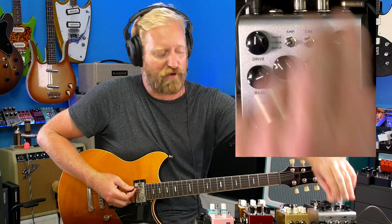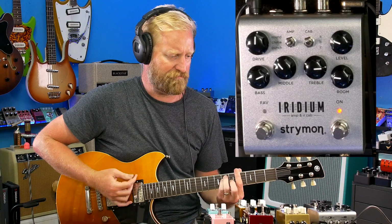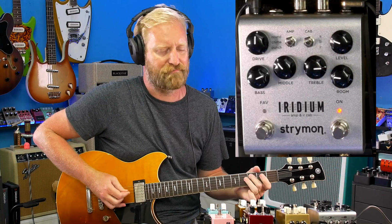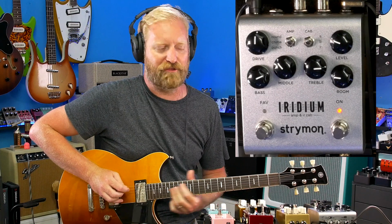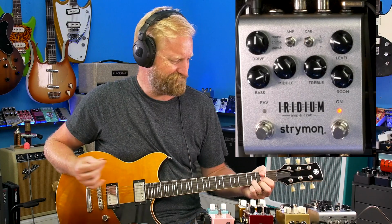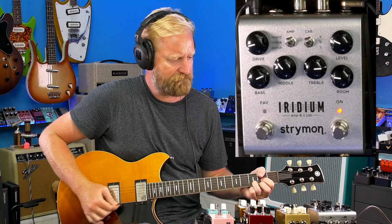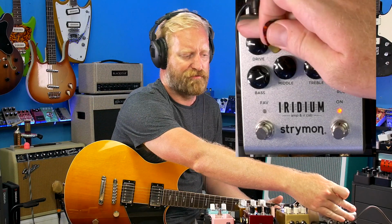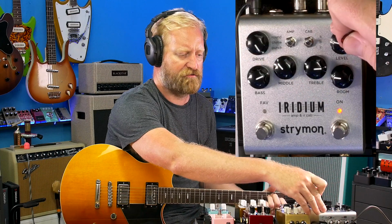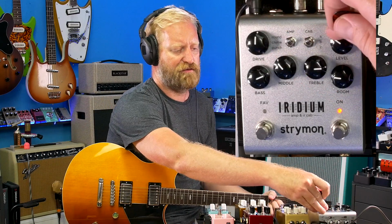There's also the chime setting, which is Voxy. And the round setting, which is Fendery. Which is usually where I live. Big surprise, right? Nice and clean. A little bit of grit. Maximum grit. Pull it back again.